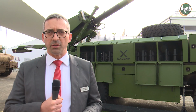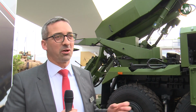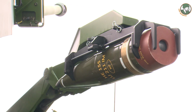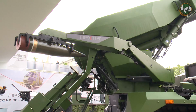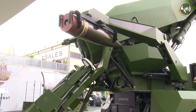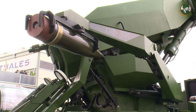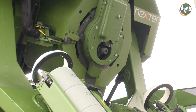There's no human intervention during the fire mission. Once the ammunition has been grabbed by the pincer, it is brought back to the rear of the Caesar, where a handling arm takes the shell and puts it into a loading tray. What is new compared to the 6x6 is we have added a loading tray for the charges. So instead of having the operator take the charges from the charges rack and put them into the chamber manually as on the 6x6, now the operators just have to put the charges into the loading tray, and eventually the loading system will put the shell and the charges automatically in the chamber.